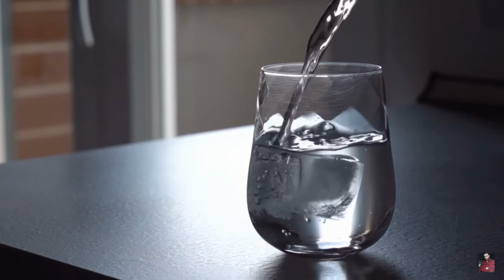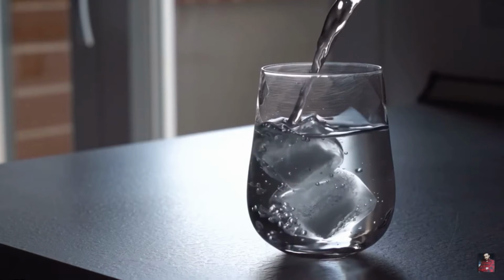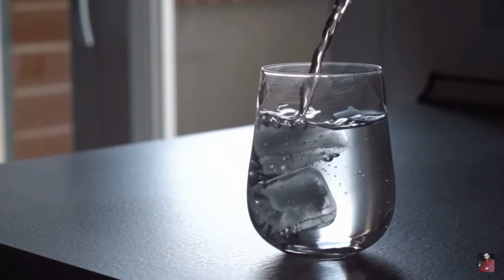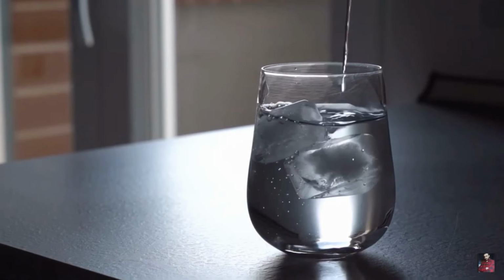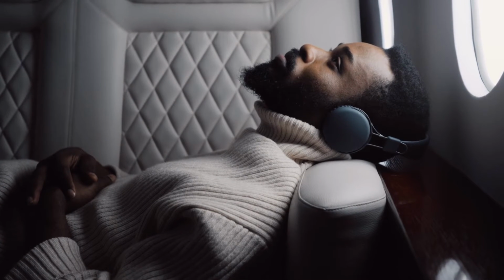Drinking ice water stimulates the brown fat in your body, which maintains a body temperature by producing heat, and thus burns more calories. So, for example, if you're drinking, say, an 8-ounce ice cold glass of water a day, it amounts to roughly 64 calories burned, and you did nothing other than drink the water.